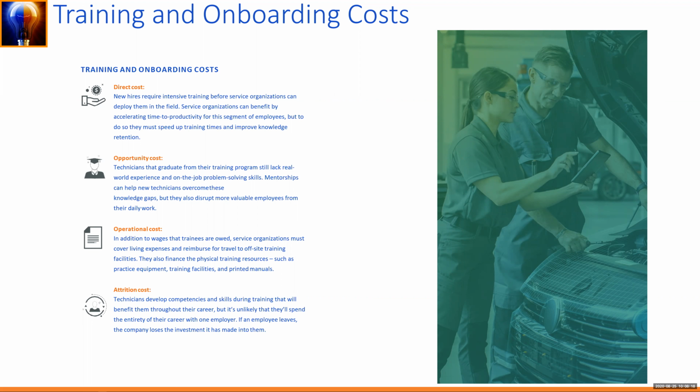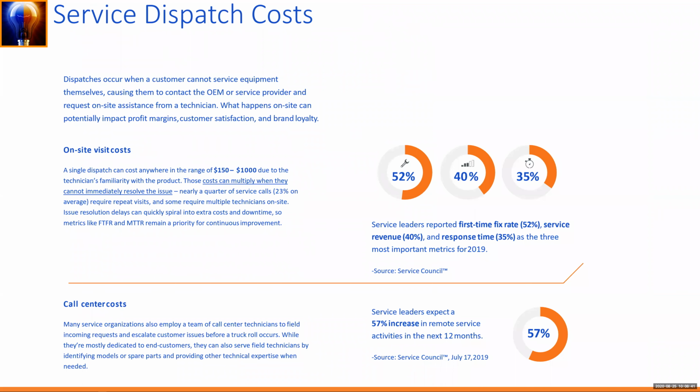The operational costs: sometimes you have to cover living expenses or reimburse for travel if you have centralized training facilities that people have to come to. And then attrition costs, where you have to replace those employees and then hire new people and go through that whole process again. So a lot of different types of costs associated with this.